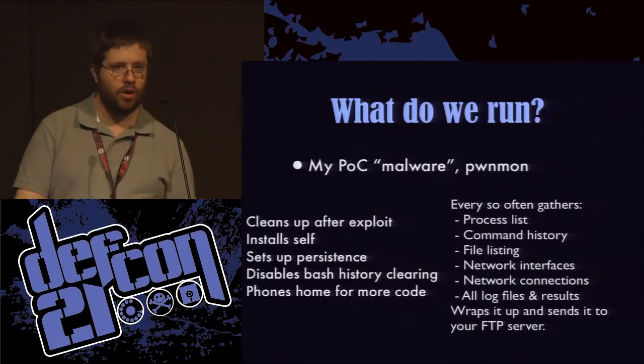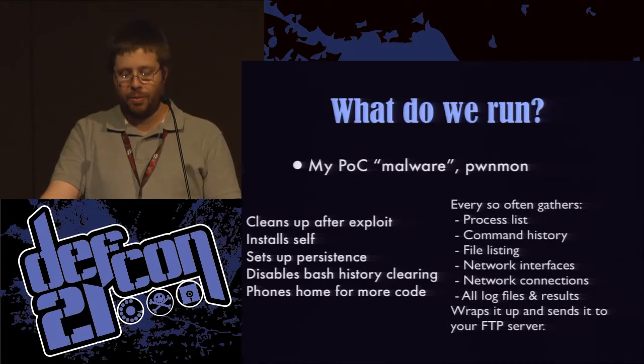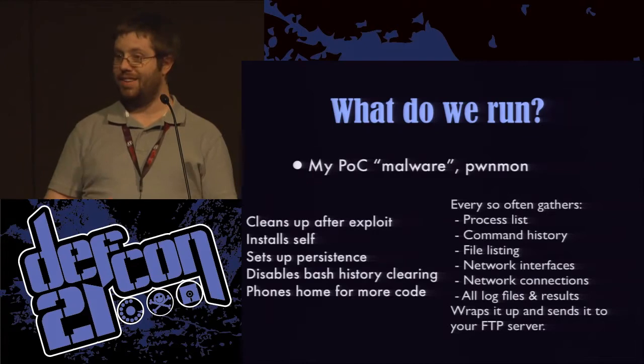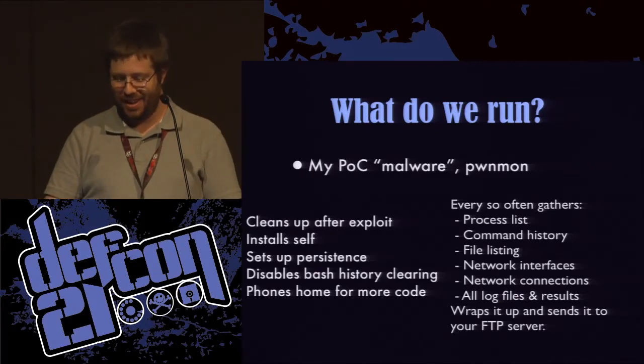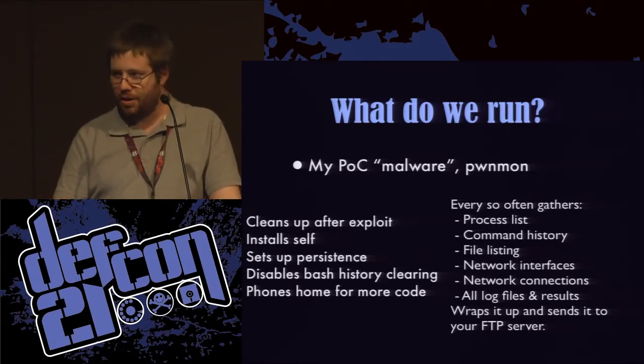So what do we run as a result of this? We're not alerting XSS here. We want to do something with this. So there's some proof of concept, see my disclaimer, proof of concept, and don't run this in the real world or you'll get owned. My proof of concept malware is pwnmon. It's not specific to this device. You can adapt this to anything. It's just a crappy little Python script. But it's a little bit better than alert(1), alert XSS, in that it cleans up a bit after itself.